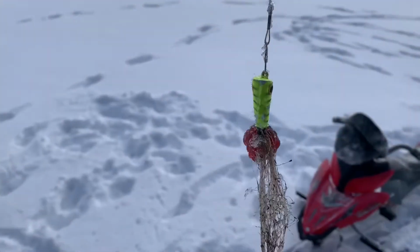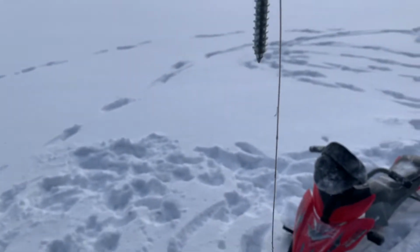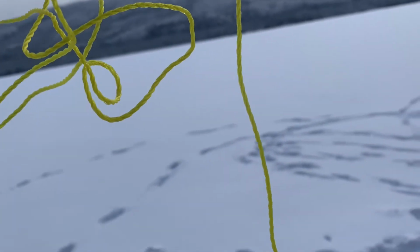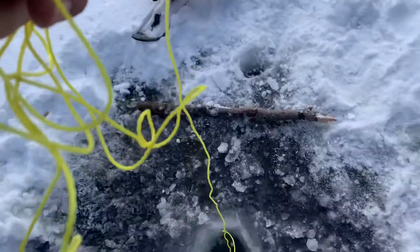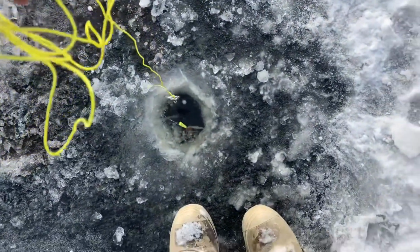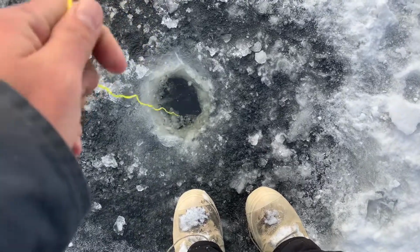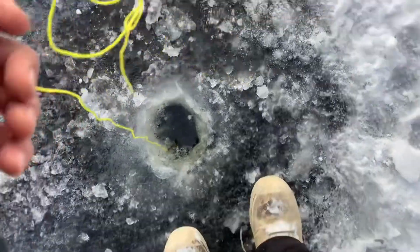I found a hook at my cabin later. Didn't have a weight, and this hook floats, so I found that. Didn't have string, so found this. Let's see what happens. Chopped a little hole in the ice. Let's see. We'll see. Not very deep water. I don't know if you can see down there. We'll see what happens.